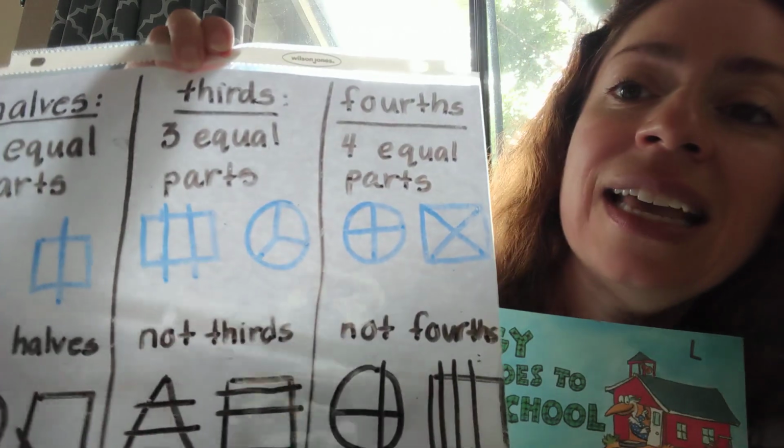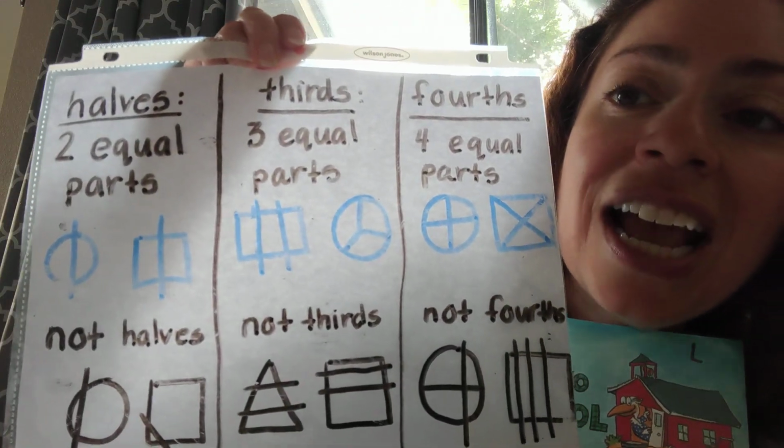I want to wish you a wonderful rest of your Friday. Remember to go back into iExcel and try this challenge about identifying halves, thirds, and fourths.